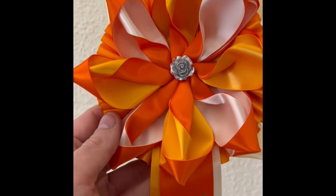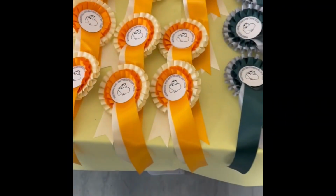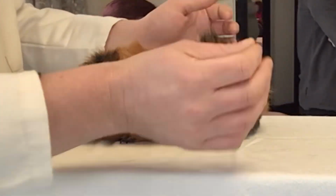And this is the rosette that everyone wants to win, the Best in Show rosette. But all the other rosettes are in colour keeping as well, and they all look very smart, and I'm sure people will be very pleased with them. There were a number of good quality Abyssinians.